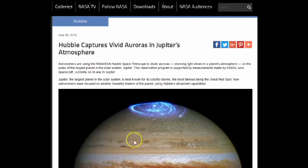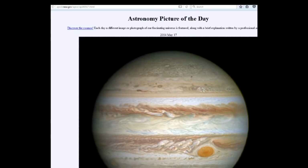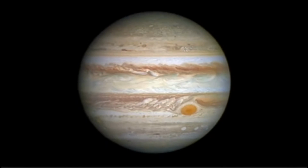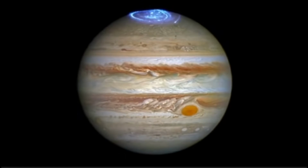Just another example of NASA faking space. Let's take a look here at this supposed image of Jupiter. Nothing more than CGI fakery with the supposed auroras towards the north. Let's take a look here. Again, at NASA's official website, where it states Hubble captures vivid auroras in Jupiter's atmosphere. Here's the problem. The date of June 30th, 2016. Now take a look at this. Another so-called official image of Jupiter. This one's from back in 2014. You see the problem here? Now let's take a closer look at the supposed two images provided from NASA of Jupiter. Here's the problem. Again, 2016, 2014. What's the difference here? Well, the difference is they added the supposed auroras on the north.